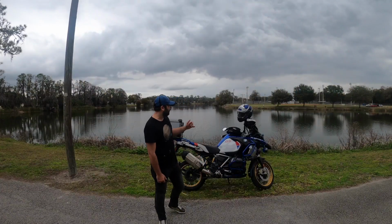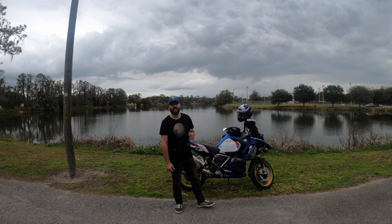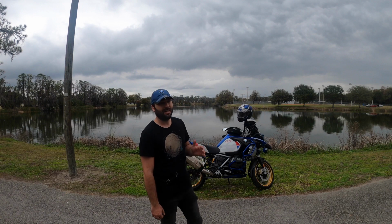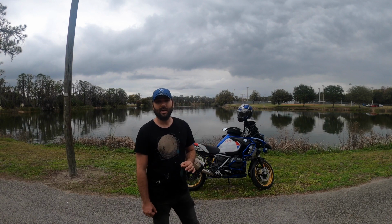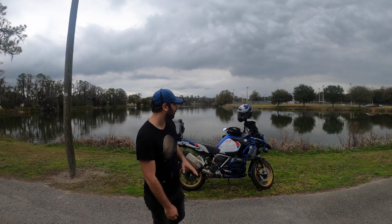This is my 2020 BMW R1250 GS Adventure, and I got this bike 6 months ago. It's been very good to me so far. I've been driving all over Florida the last 6-7 months, and I have no problem at all. And today I'm gonna talk about 11 favorite things that I really like about this motorcycle.